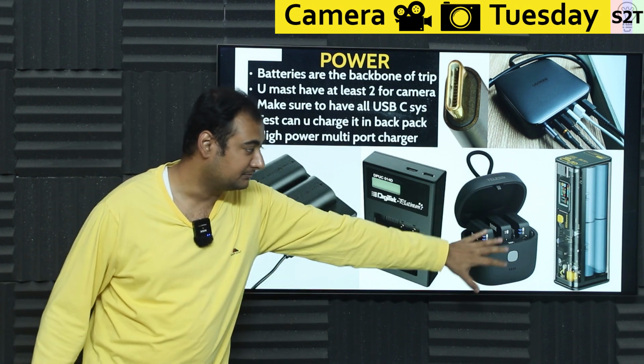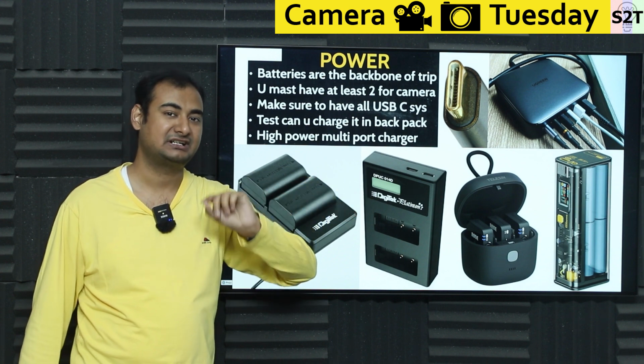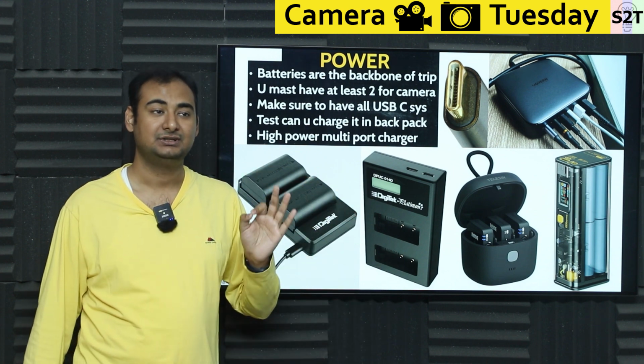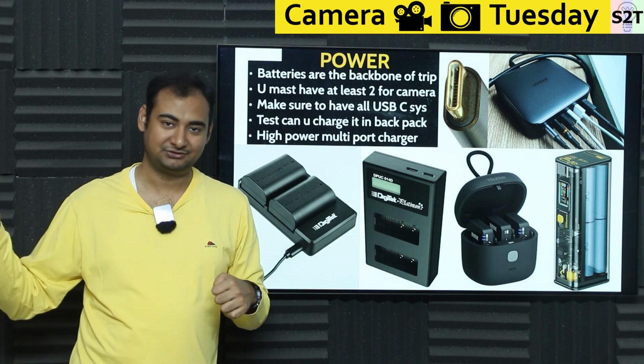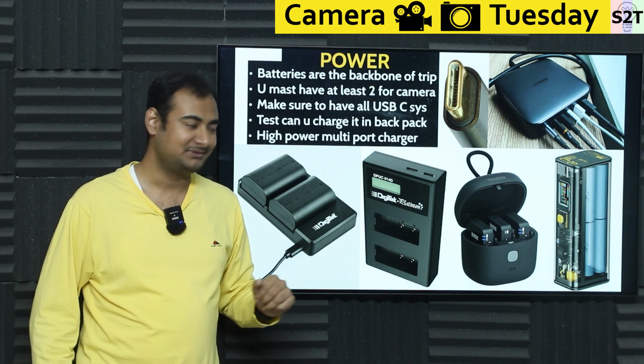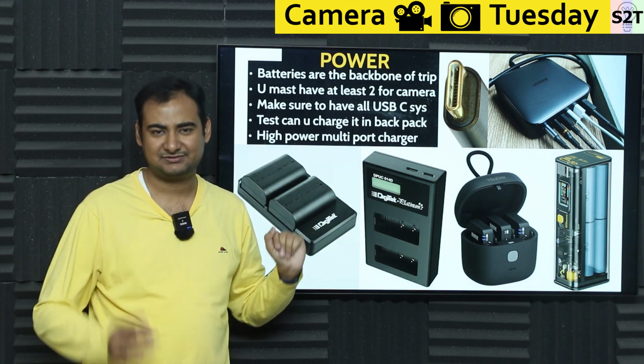And whenever you are selecting a power bank, do try to focus on the watt-hour rating, because you cannot exceed 100 watt-hours on the aircraft. So if you carry a big ass power bank, they're just gonna take it away. They're just gonna take it from you at the airport. So please be mindful. Only buy something that goes up to 100, not beyond it. So that's why you will always focus on that.